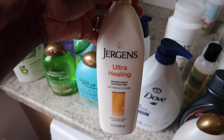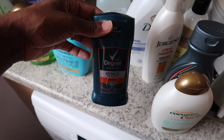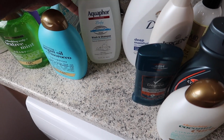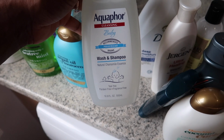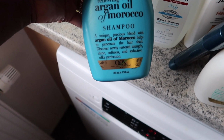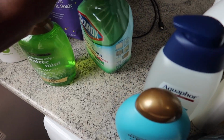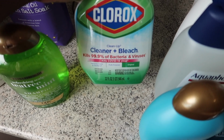I got some Jergens lotion. Next up, I grabbed some Degree deodorant for my son, and then I grabbed some of this wash and shampoo. Can't say that name, y'all. I'm not even gonna hurt myself. And then I got some OGX shampoo. All of this is from the PX, y'all. The PX had some really amazing things.